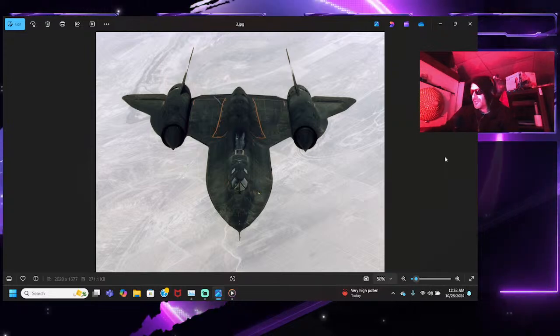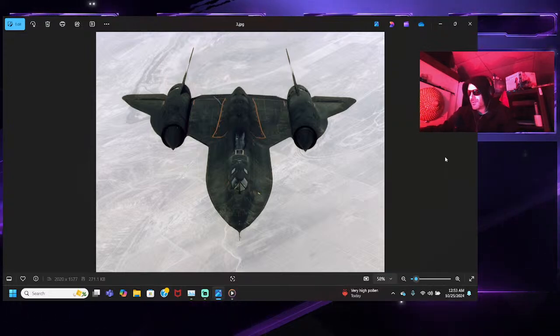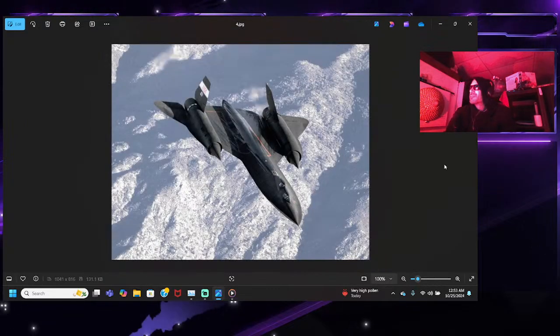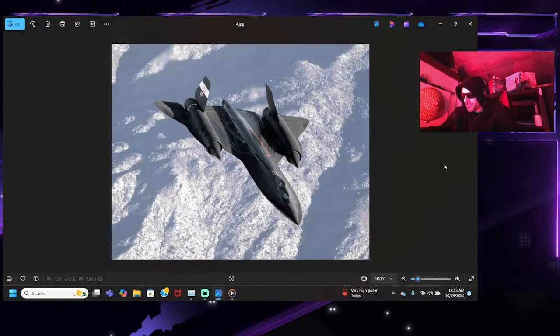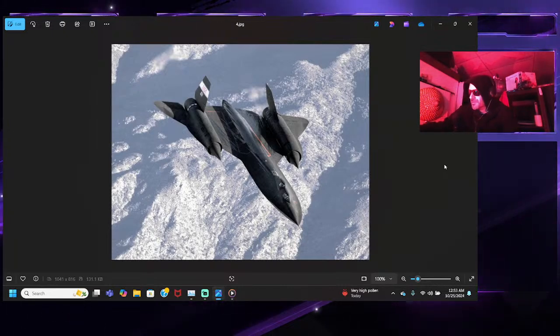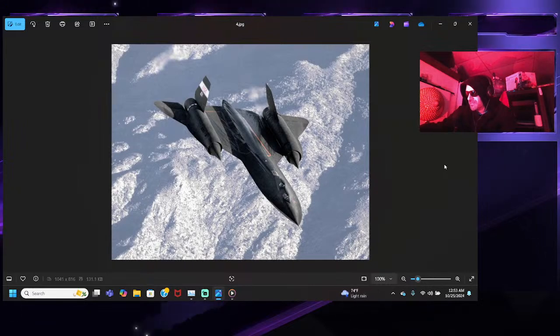Let's go for the Geneva Convention ID cards, bro. We haven't gone over those yet. We will, don't worry. We'll get over the Geneva Convention identification cards.